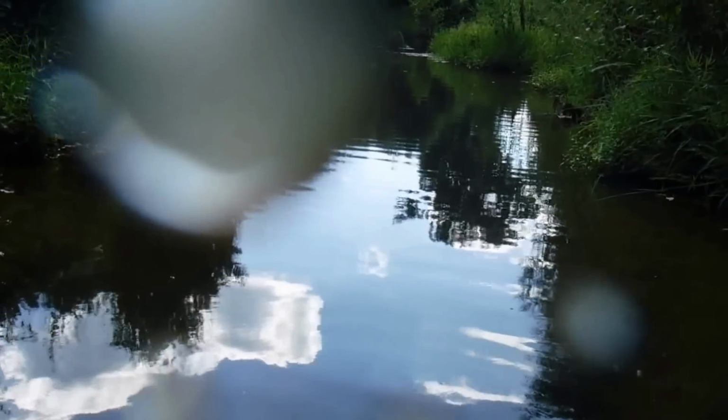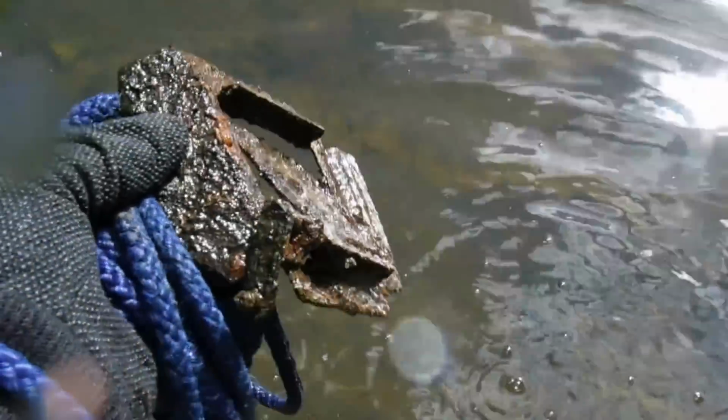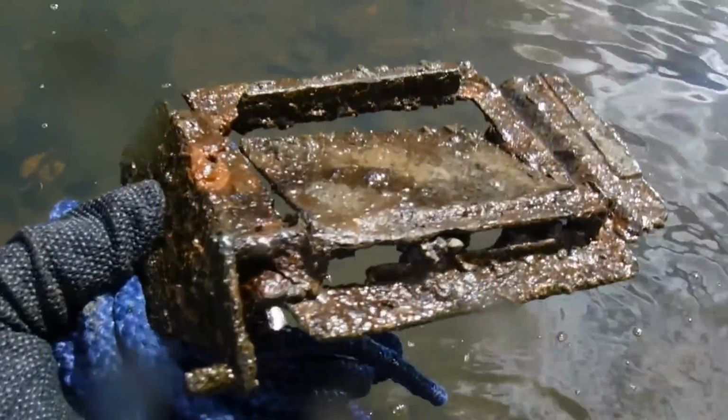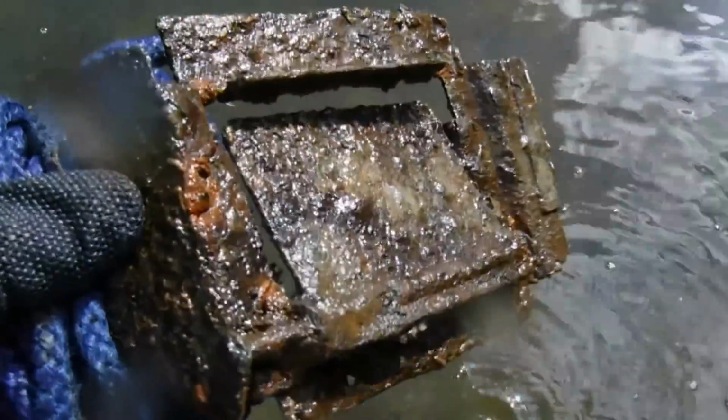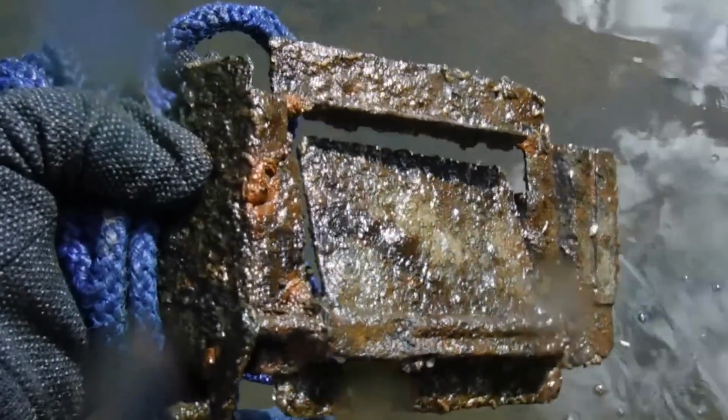I hope you can see that. If not, there'll be a bunch of video of me talking and you can't see me. Alright, this is, if I'm not mistaken, you see a little lever on it, the fresh air vent for an old truck or car. What do you think? I think so too.